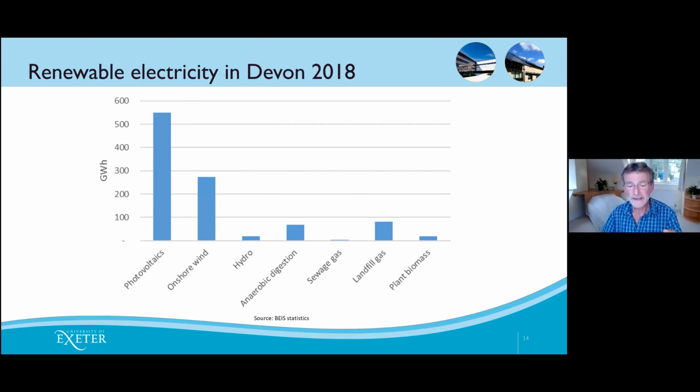And as you can see, the other technologies are also rans. Even added all together, they come to less than onshore wind. And technologies like landfill gas are going to decline over the years, so that bar will shrink rather than grow. So you can see that the market as it is says photovoltaics and onshore wind are the most interesting renewable electricity resources to be developed.